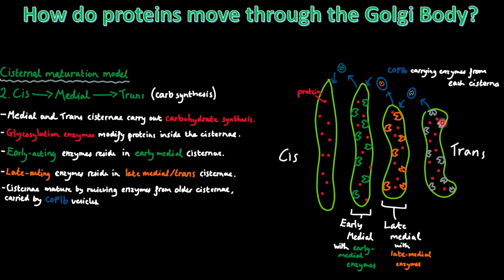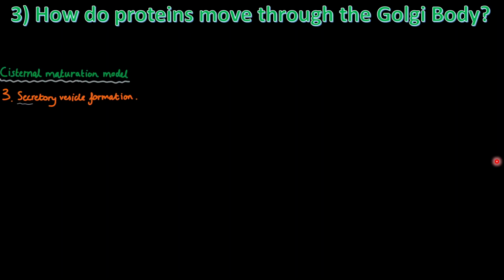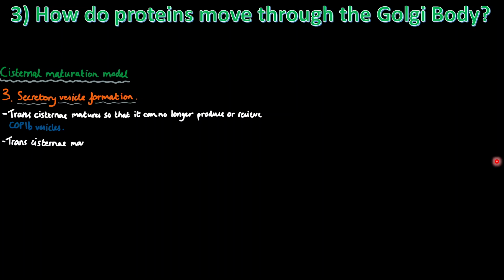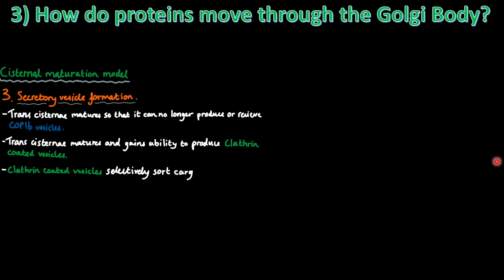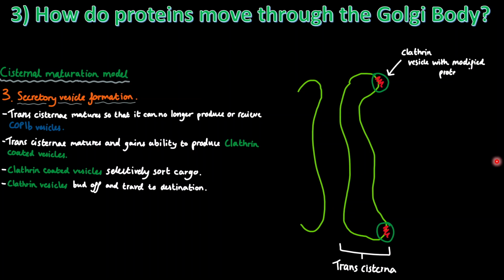So after protein modification, we've got to get rid of them, we've got to send them off into the cell. After modifying the proteins, the trans cisterna transitions so that it can no longer receive or produce COP1B vesicles. The trans cisternae instead gain the ability to produce clathrin-coated vesicles. Clathrin-coated vesicles selectively sort cargo to the cell membrane, trans-Golgi network and endosomal compartments for multiple membrane traffic pathways. The modified proteins bud off the trans-Golgi network in clathrin-coated vesicles and travel to their destination.